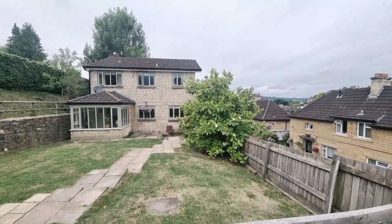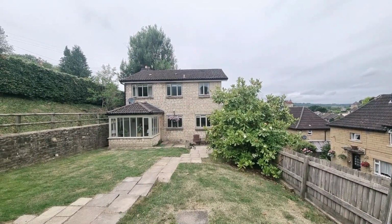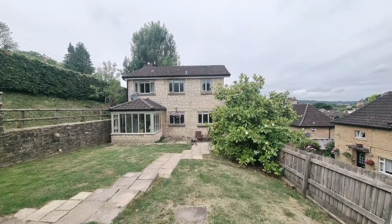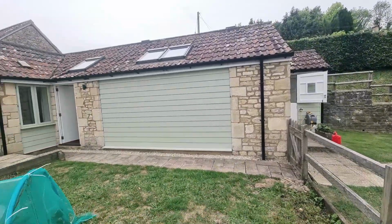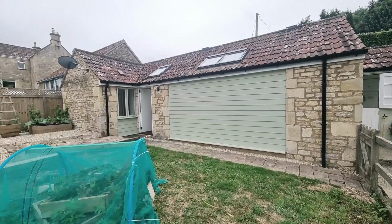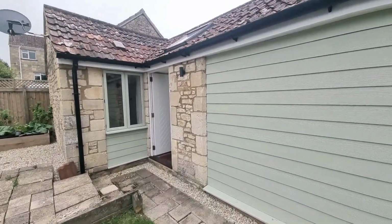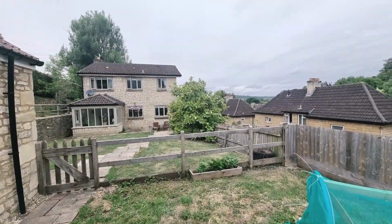Just leaving you with a last view of the rear of this property, and we're looking over towards the village of Box and over towards the hills beyond. This is a superb option for somebody who needs a lovely big family 4-bedroom home with a really nice sized garden, and then with this additional fantastic 2-bedroom annex which is set over to the outside at the back. So if you're in the market for a really fantastic home in Box with very little to do and a perfect space for an elderly relative, then this is absolutely for you. Please do give us a call and we'll get you booked in as soon as possible.